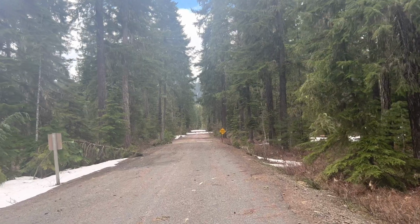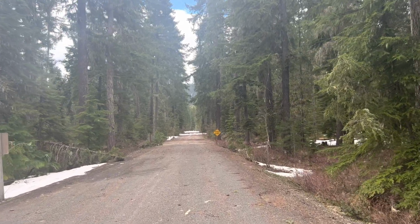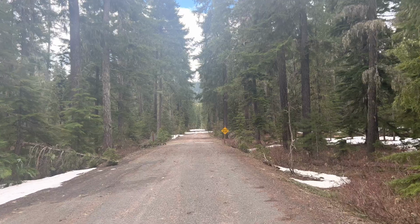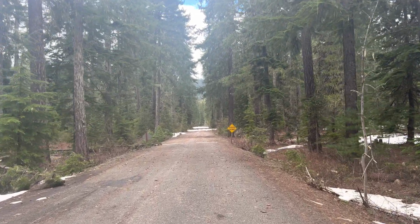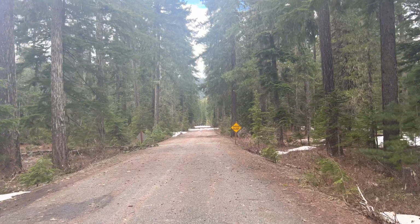But that said, I'm not trying to knock Kachess Lake Campground. I'm pretty impressed overall with the feel of the area. It's quite beautiful. What I'm trying to do is identify base camp areas.